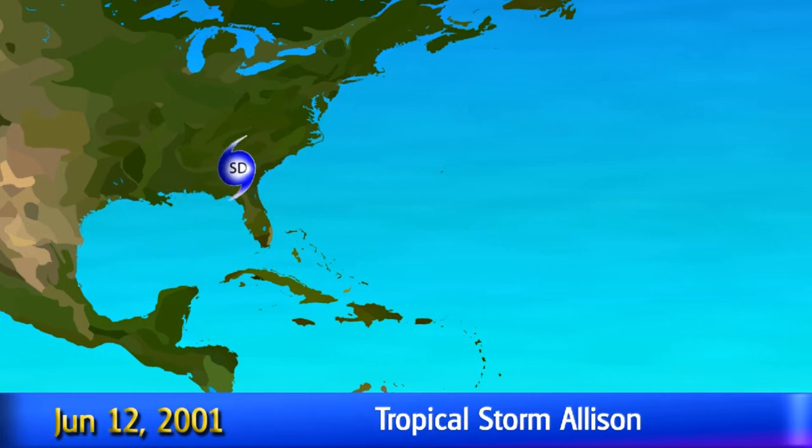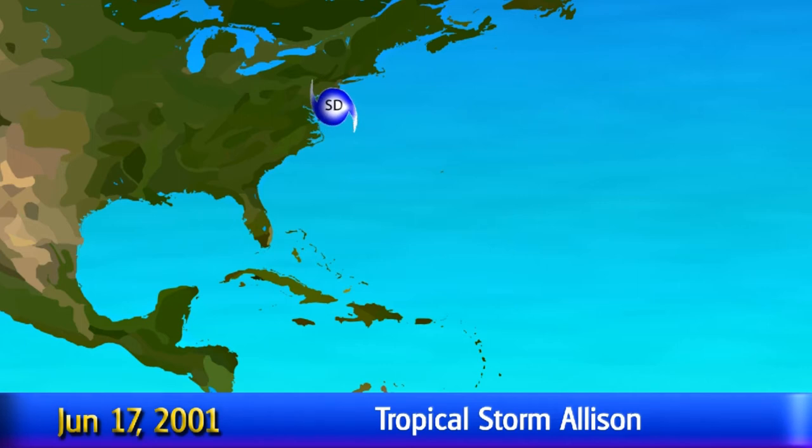Accelerating now, Allison became a subtropical storm near New Orleans and continued northeastwards over Mississippi, Alabama and Georgia, eventually reaching the east coast of North Carolina, where it again stalled and then turned north-northeast. Allison finally moved over open waters near the Delmarva Peninsula and became a subtropical storm again for a short while before turning extratropical.